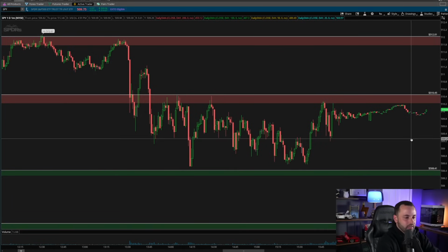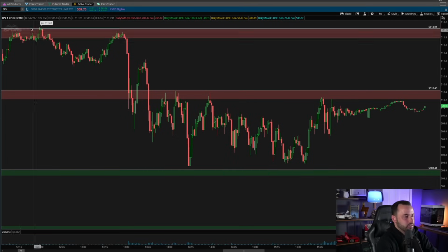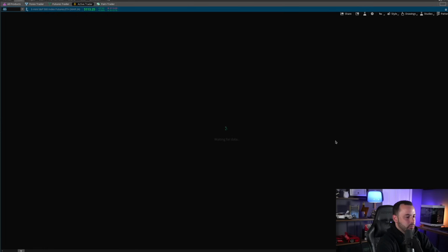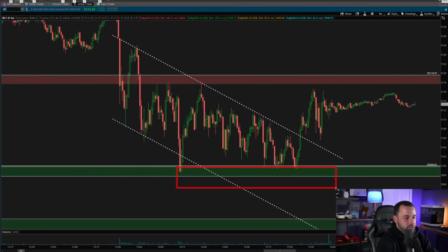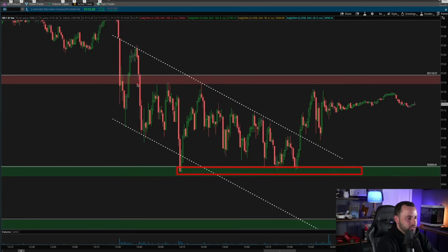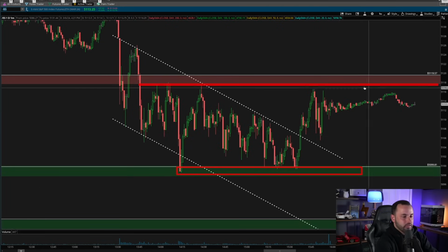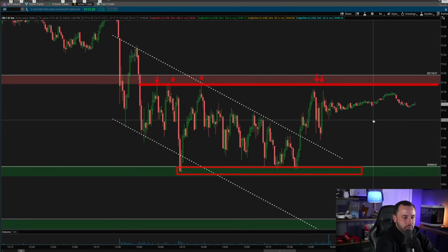If you're going to get involved in this type of action, this is: I'm long off 5,100. Let's go to the ES for this. I'm long off 5,100 with either a stop loss under 5,100, or I'm going to size into this to let it go to 0. And I am out at the previous supply around 5,117, 5,120. That is how you have to structure these types of trades.